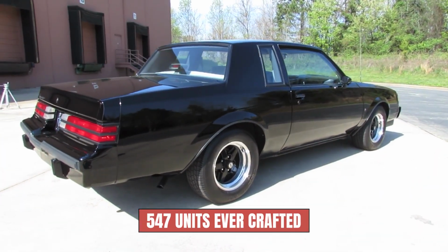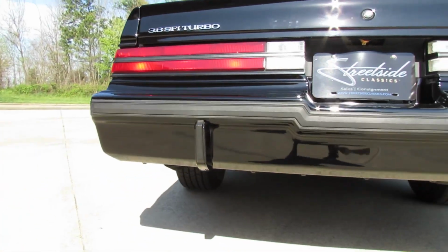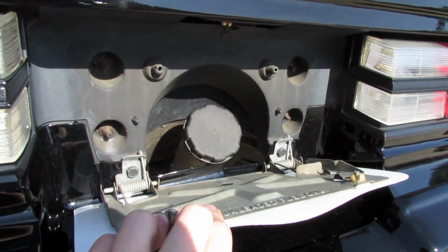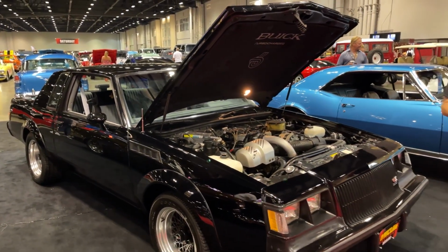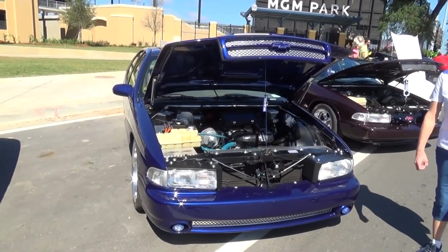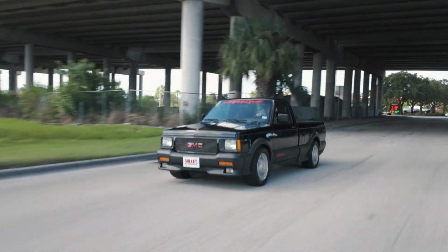With only 547 units ever crafted, the GNX is one of the most prized American performance cars of all time. Even today, it remains a sacred relic among collectors and muscle car enthusiasts. That concludes our list of the top 8 sleeper cars, a collection of obscure machines that packed formidable performance in unassuming packages. From high-powered sedans to turbocharged trucks, these 1990s sleeper cars and beyond proved that speed doesn't always come with a flashy design.